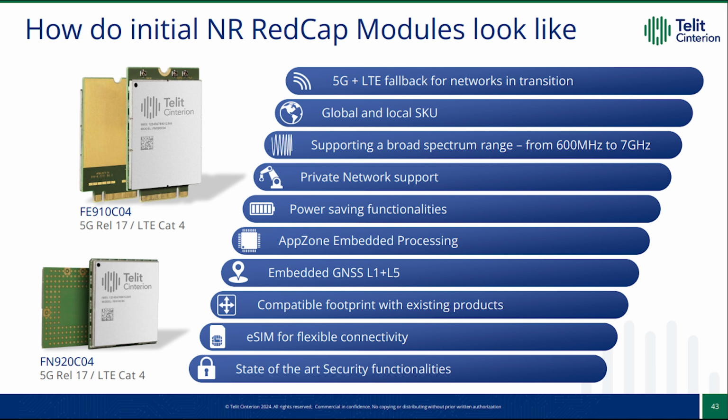Very interesting private network support, so new use cases which today rely on heavy, big eMBB technology can be served now with some leaner devices and connect maybe more machines or more things than was previously possible with eMBB. Power saving functionalities are available right away. Also, it's of course a very advanced hardware design in general with latest processing implementation and so on. So it has processing capabilities for embedded processing with an app zone.